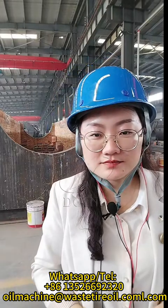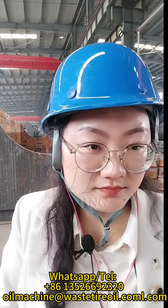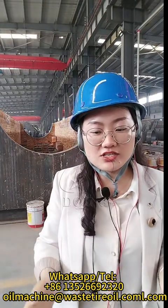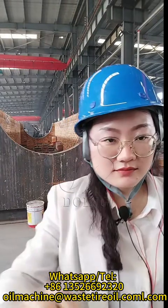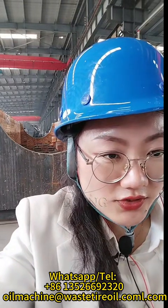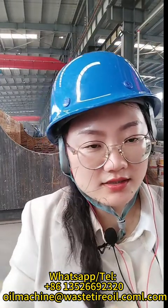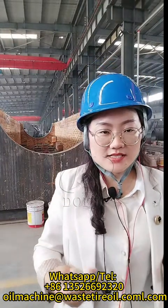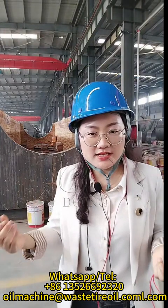Total cycle time, 8 hour heating. I think this is the difference. 8 hour preheating is for the continuous machine. For the continuous machine, just at the beginning, 8 hours preheating. And then 1 month, no stop, just heating by the syngas. For the batch type, you need to stop every day. The heating time is about 10 to 12 hours. Other time is feeding, slagging and cooling. So the continuous machine and the batch type machine are different.